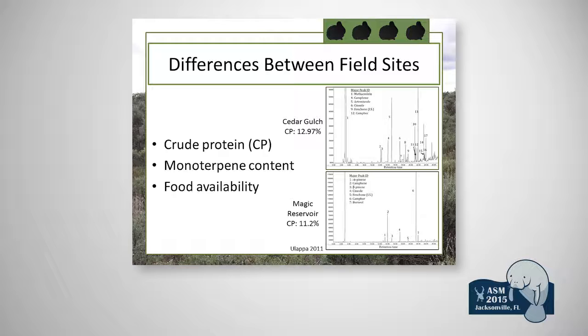Several differences that we have observed at these field sites could help explain why pygmy rabbits and cottontails consumed more at Rocky Canyon than at Magic Reservoir. One of these is the crude protein content. A previous study found that at Cedar Gulch, the sagebrush contains more crude protein than at Magic Reservoir, and pygmy rabbits are shown to select sagebrush plants with higher crude protein content. Monoterpene content has also been shown to vary between Cedar Gulch and Magic Reservoir, with Cedar Gulch containing a greater variation of monoterpenes in the sagebrush. Alternatively, food resource availability varied between the sites and could help explain why more sagebrush was eaten at Rocky Canyon.